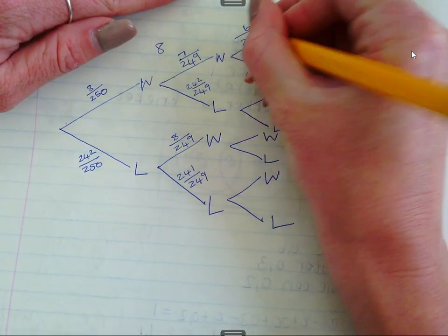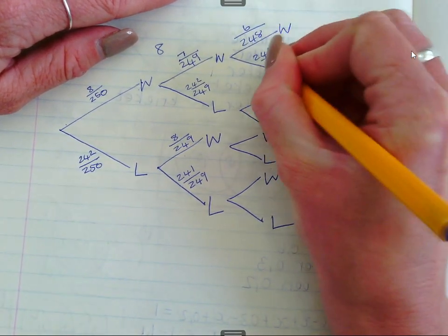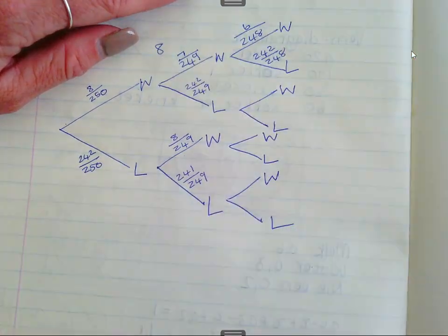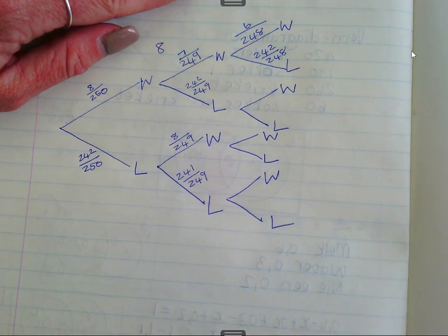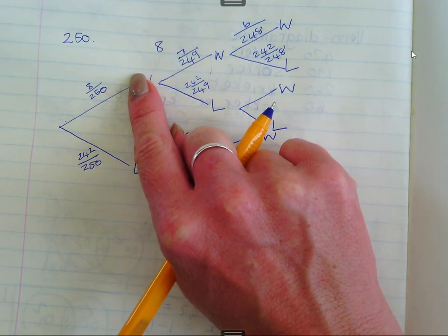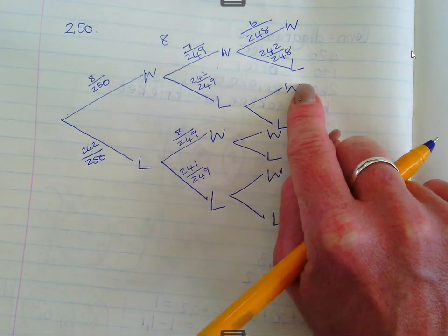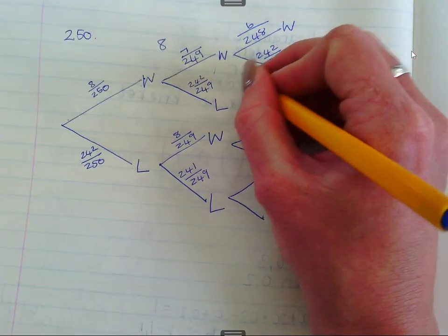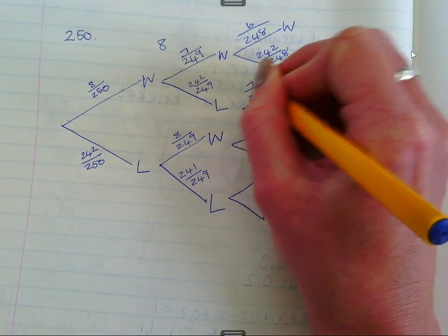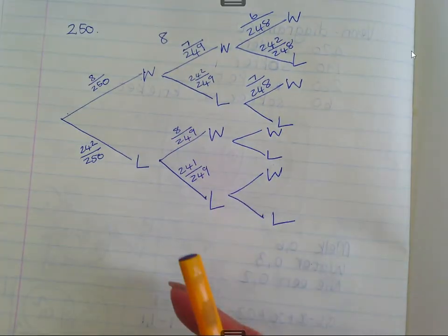248. Okay, how many does not have your name on? 242 over 248. If you won, you had 8, right? You won, so now you have 7. Now you lost. So how many are left there for the next one? 7 out of 248. And all of these denominators are the same.